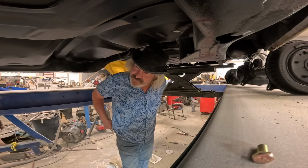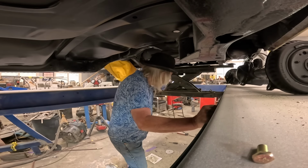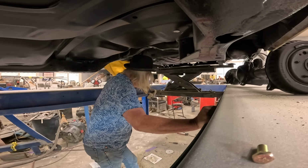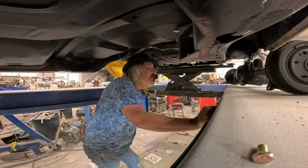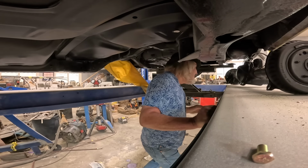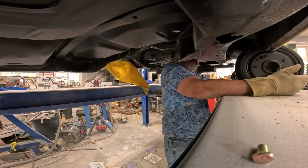I gotta do a serious cleanup here. Anyhow, I'm just gonna pick up the rear end, slide it across over here, and start putting the old suspension back in. I hope this works.